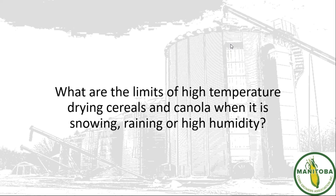And so it's imperative, as was mentioned earlier, that we be monitoring the temperature profiles in these bins. And the first thing should be, anytime the temperature starts warming up, is to run the aeration fans to cool the mass down again.